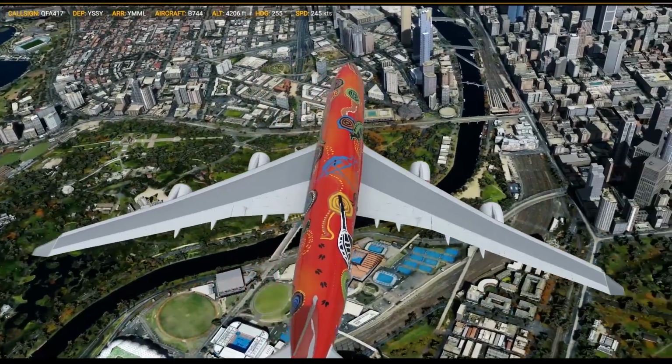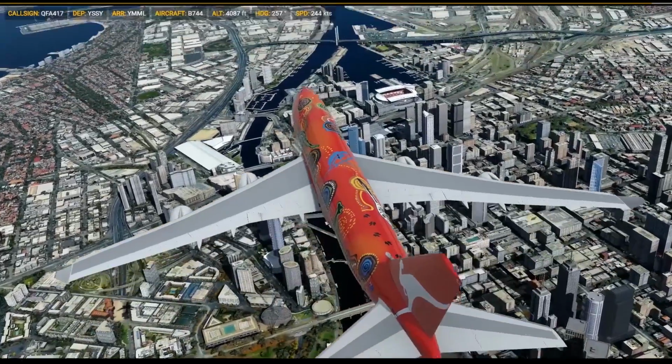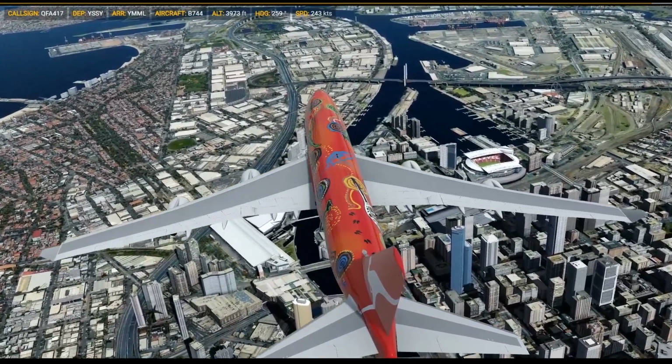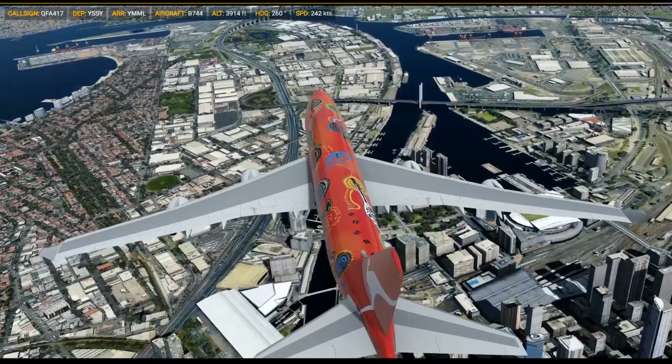Sports stadiums down there. Downtown Melbourne. And you can see our shadow over the city just behind our port wing there. Pretty cool.